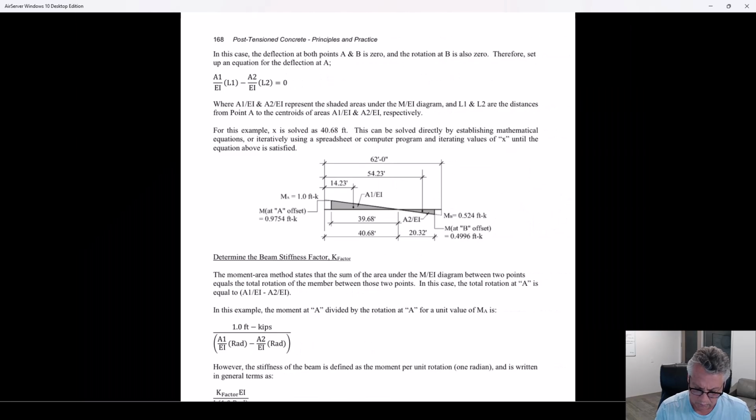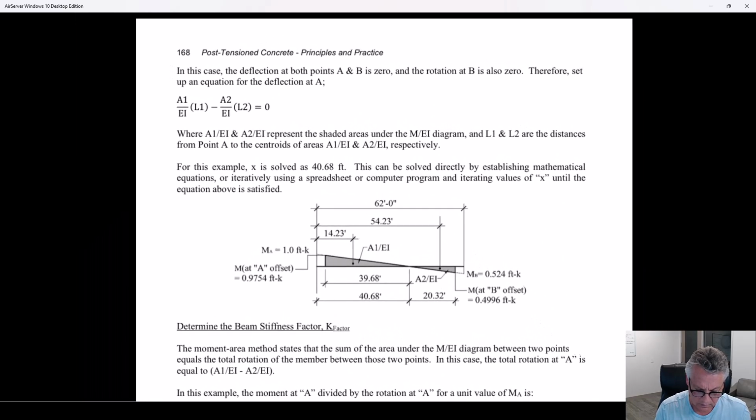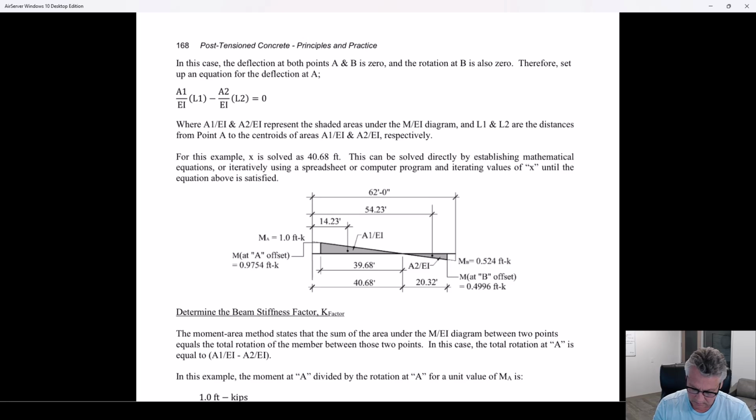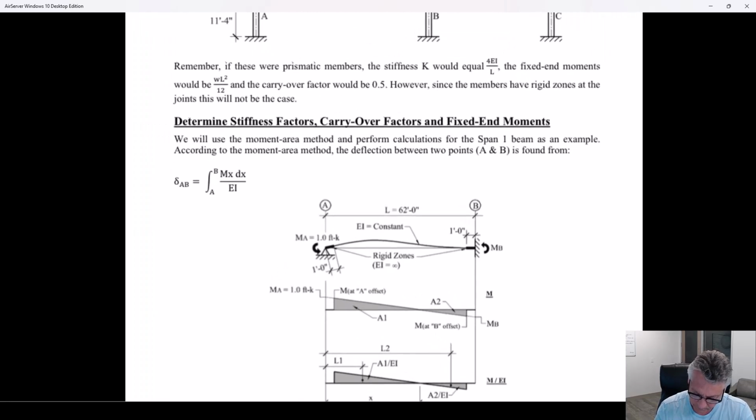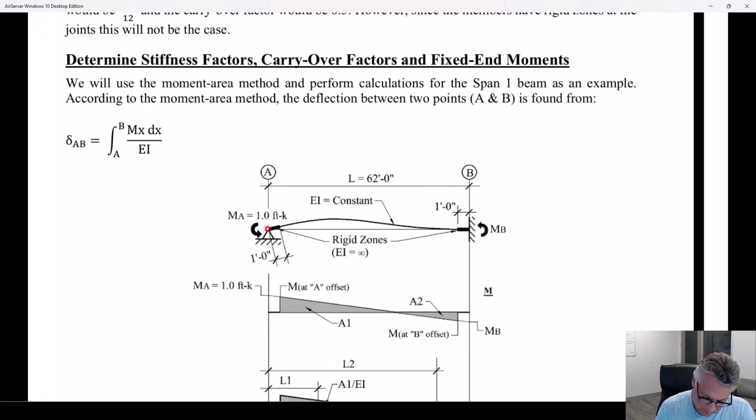Now, why do we do that? Well, I will back up. The deflection at this point is 0. The deflection at this point is 0. The initial rotation at this side is also 0. So we're going to start and do our calculations from this side and establish what the deflection is at this side.